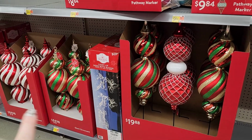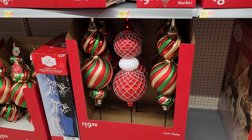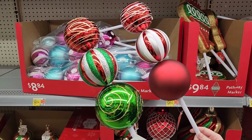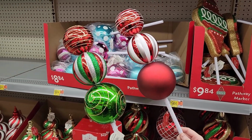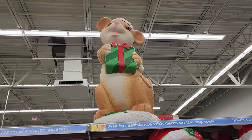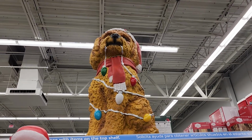Okay, y'all. So we just saw these. And they have these for $19.88. Lawn stakes. And look at these for $8.84. These are so fun. The mouse is way up there. He's $45. He lights up. He's a blow mold. $45 on the doggy.